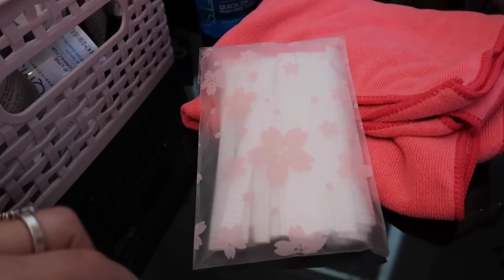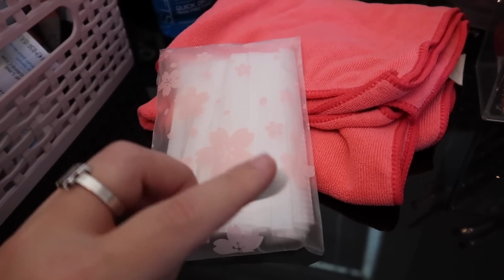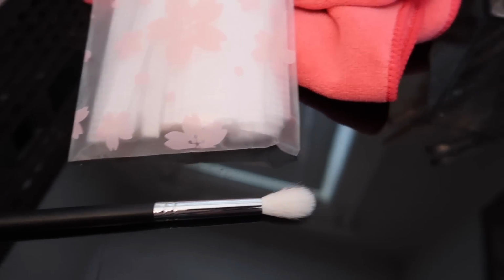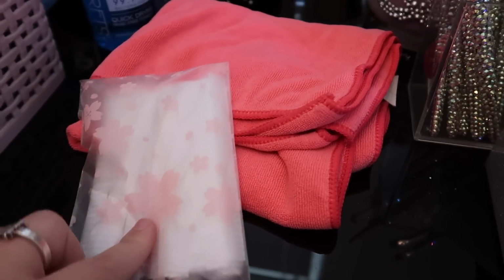You just slide them on the bottom of your brush and then slide them all the way up so that they cover the bristles here, and then you just set it down, let it dry like that, and then you're good to go. They regain their shape. They don't look all frizzy and funky, so that's my recommendation for that.